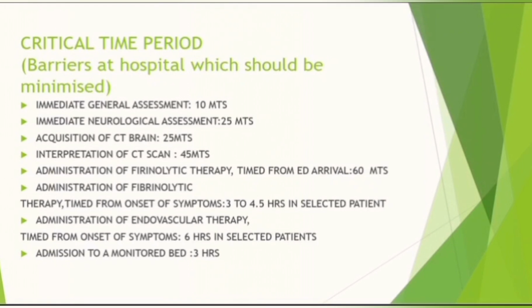Critical time periods or barriers at the hospital which should be minimized from ED arrival: immediate general assessment within 10 minutes; immediate neurological assessment within 25 minutes; acquisition of CT of head within 25 minutes; interpretation of CT scan within 45 minutes.